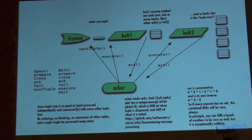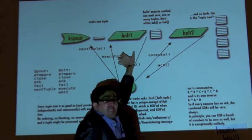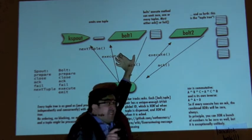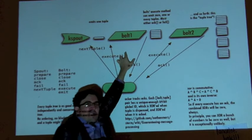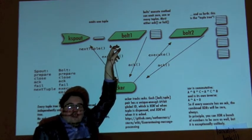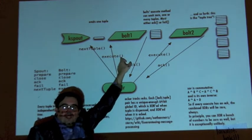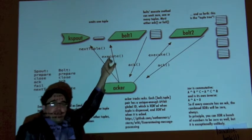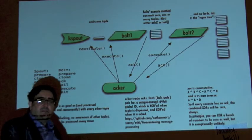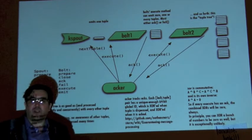So when child one is born, that's XORed onto the partial hash, XORed on, XORed on, XORed on, and so forth. Then when you ack back, you also XOR in the tuple you just processed. And that goes back to the acker. And all the acker does is take this partial checksum and XOR it into the checksum it's tracking for all descendants of that family tree.